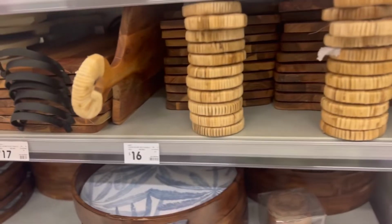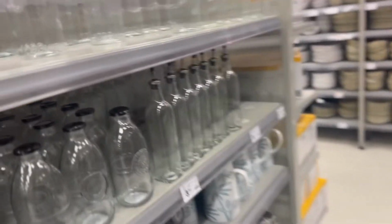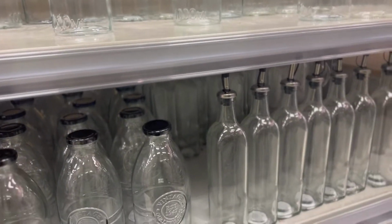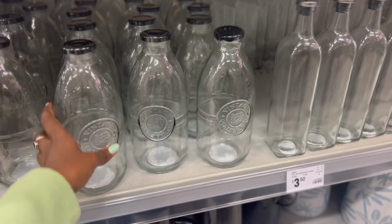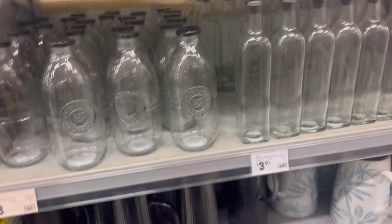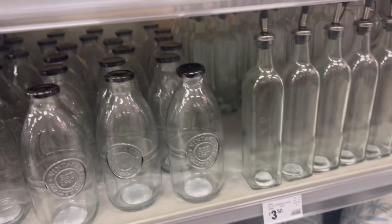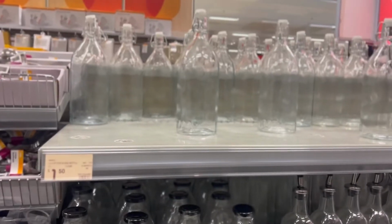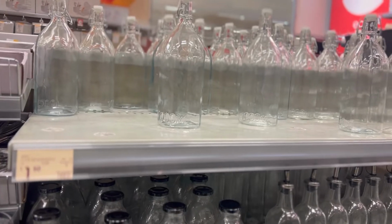My favorite. These are wooden coasters, wooden serviettes, wooden spoons, salt and pepper, glass bottle. Should I take one? I do want one. Okay. 1.5 dollars for one bottle.